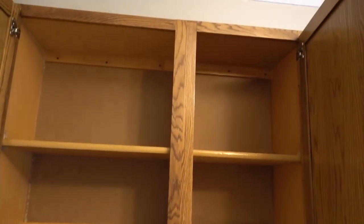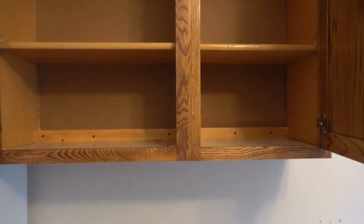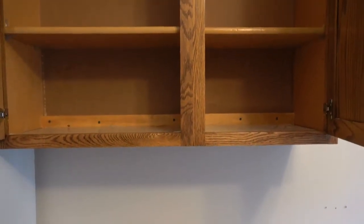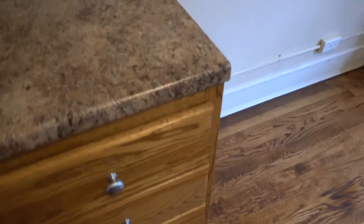The cabinets above are a little different. Typically maple cabinets are 3 high. This is only 2, which could give you the ability to store larger stuff. The shelves are still about 10 inches deep, and the shelving is about 2 feet high. You have a load of drawers over here.